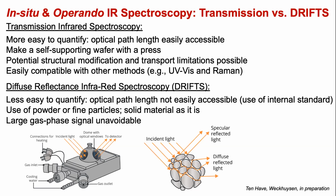Now with diffuse reflectance, here I show you, you have an incident beam, and then you have specular reflection and diffuse reflectance. That's the bottom right, for those who are following online. The optical path length is not easily accessible. So you can use an internal standard, I come to that, to make it possible to quantify. You have powders, fine particles, so in principle you can use your solid matter as it is. That's the advantage. And on the left, you have a cup where your powder is brought in, and you make sure that the gas goes through it. Then in principle, measuring that powder via your diffuse reflectance component should be possible. However, the whole dome around it has gas, so that is also still an issue.